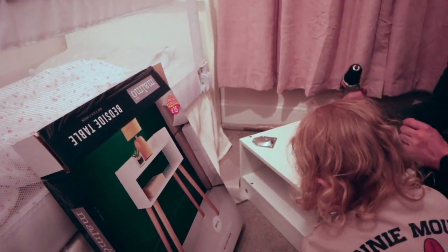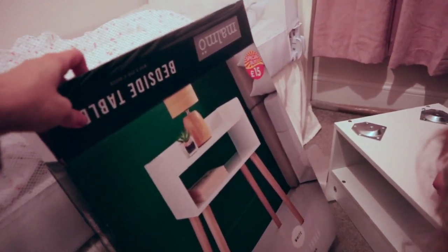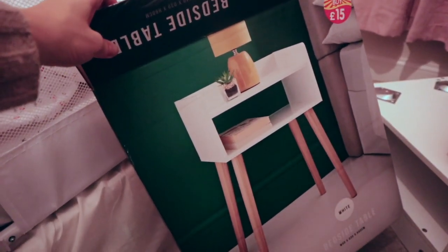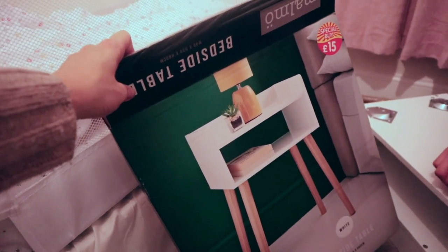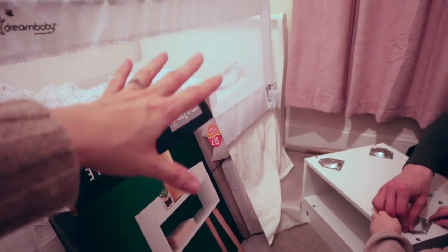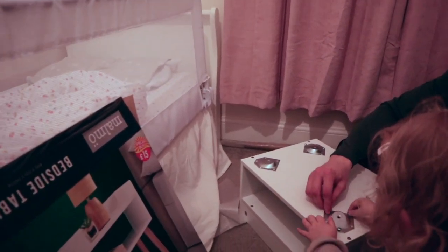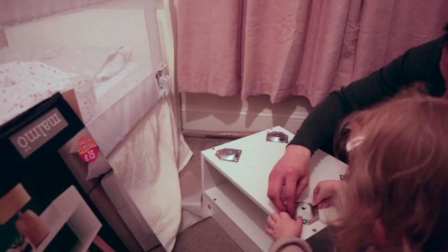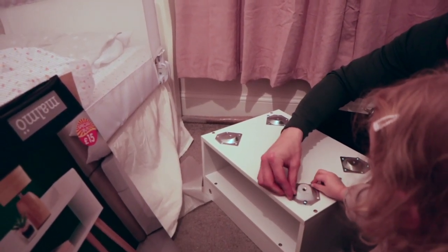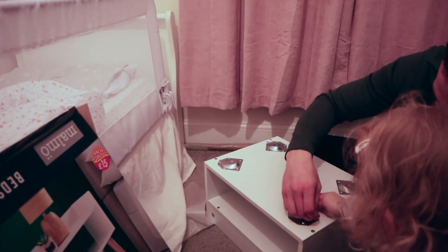Nick's just building a unit that I got for Arabella. You might have seen it in my recent B&M haul. It's just a small bedside table that was only £15, so really good value. I really wanted one that wasn't too big, obviously with the cot bed being lower. So they're just building that, bless Arabella, she's helping as well. And then hopefully the room will be nearly done.